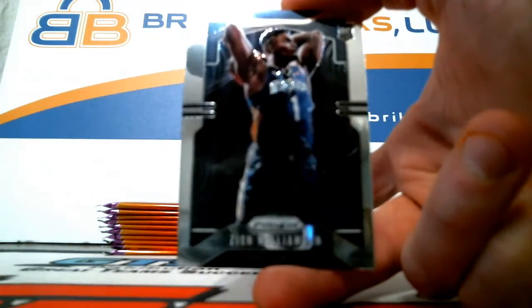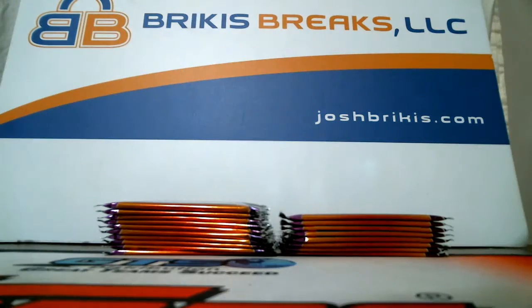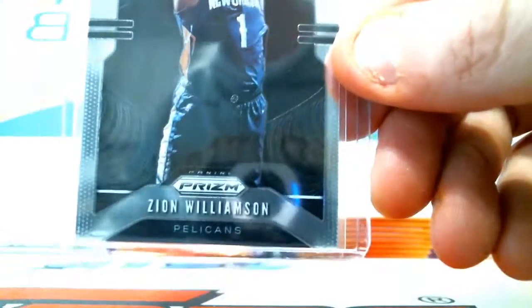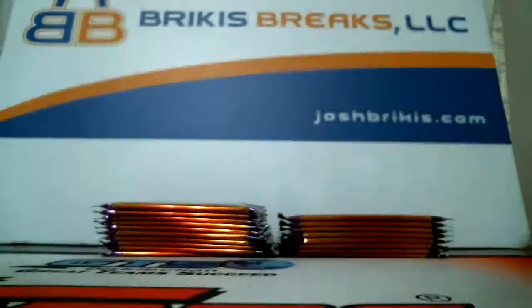We got one of the Zion base rookies. It's Purdy. I think the base are even going pretty high now. That's what I figured. Like, why am I selling these boxes? So it looks like the focus is not quite there yet on this. There we go. Might be better.